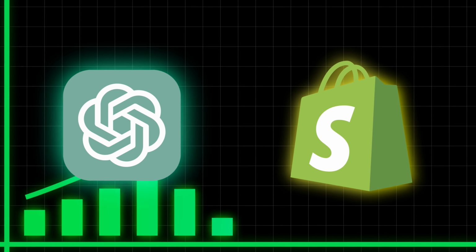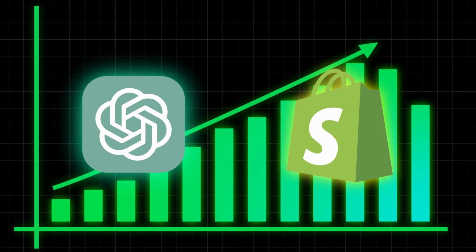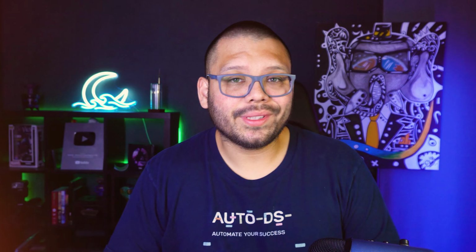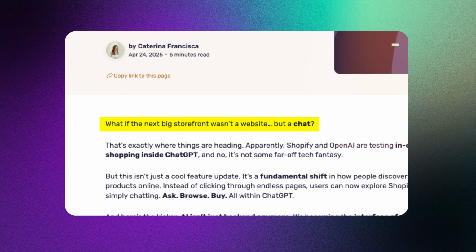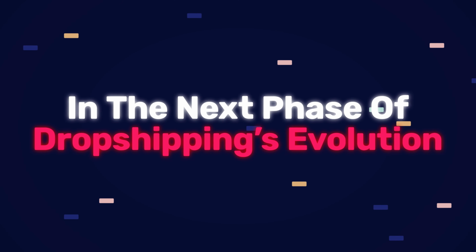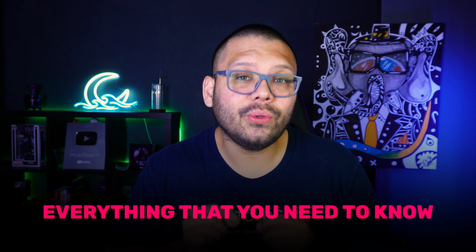ChatGPT and Shopify look to be forming the collaboration that literally no one asked for, but absolutely everyone needs. Following some recent developments, ChatGPT is looking more and more like it's going to be set up to be a dominant player in the next phase of dropshipping's evolution. So today I'm going to tell you everything that you need to know to take full advantage of what's coming.